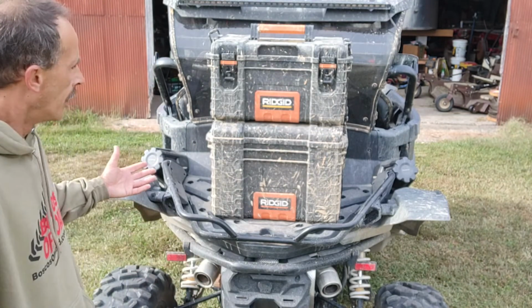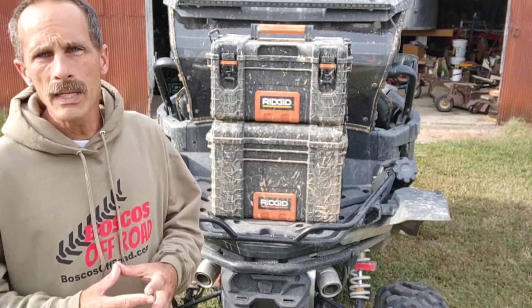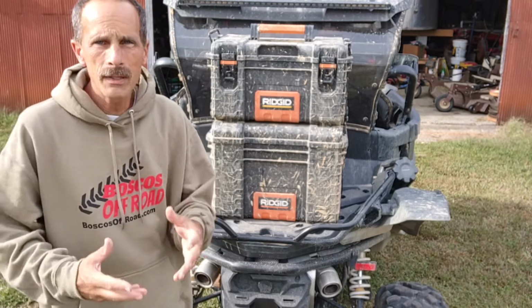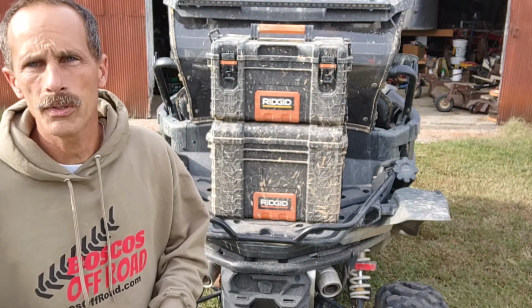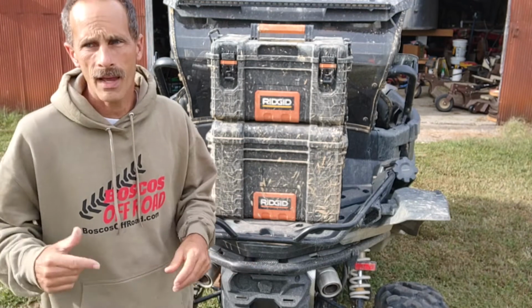So it looks like we carry a lot. That's because probably we do. We're new to all this, so we're probably going to carry more than the average person just because. And there's probably things that we should be carrying that we're not.